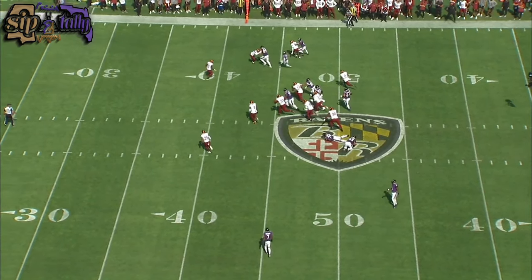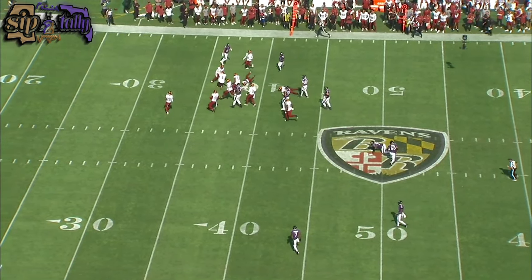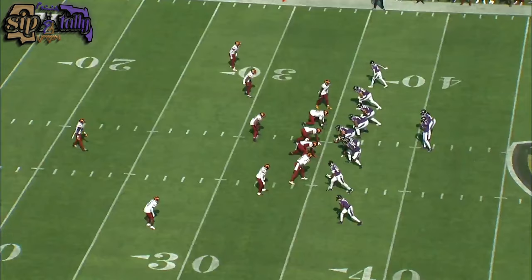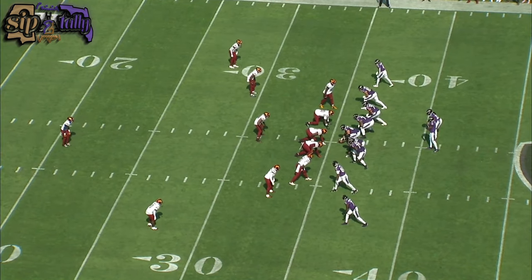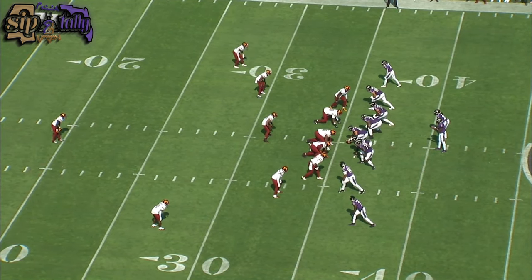Now you just turn it up. Again, all this is YAC too. That's 10 yards right there before he gets touched. So you got about 13 yards on a pop pass, which is AKA the jet sweep. Again, Munkin doing a good job of using his best playmaker in multiple ways.